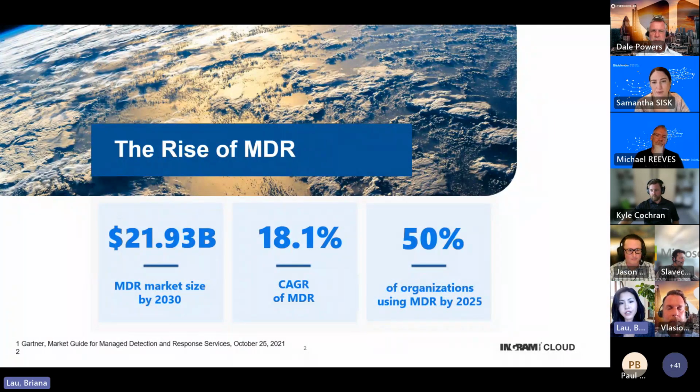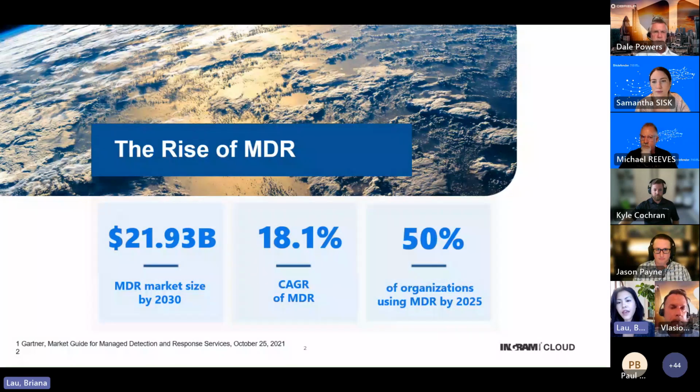When we look at just the rise of MDR, do we see this as a phase? Definitely not. All signs of MDR are looking to be that it's staying and actually growing in importance. We see that Gartner estimates that by 2030, the MDR market will reach $21.9 billion in revenue, up from $4.9 billion in 2021, with a compound annual growth rate of 18.1%, which is huge.